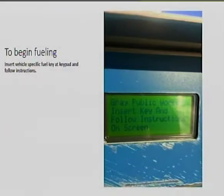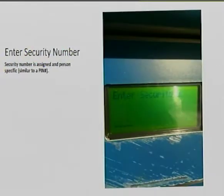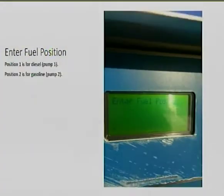To begin fueling, insert your vehicle-specific fueling key at the keypad and follow the instructions. Enter your assigned driver number, which is person-specific. Enter your specific security number, and enter which position you would like to use.